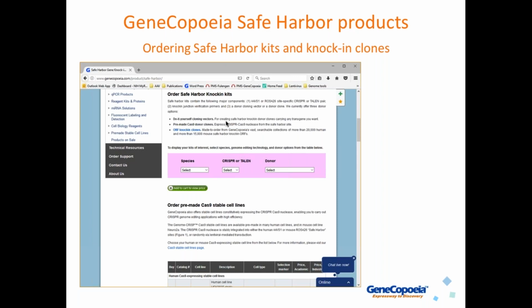So if you go to species, you would see either human AAVS1 or mouse ROSA26. So let's say we select human AAVS1. You would then pick CRISPR or TALEN. Again, TALEN is an older technology. Most people use CRISPR, so we'll use CRISPR.